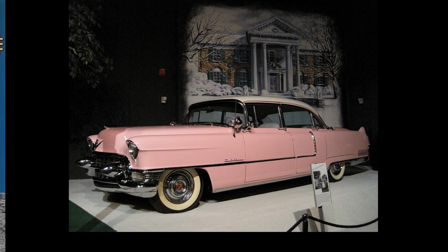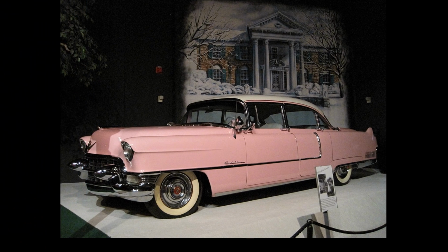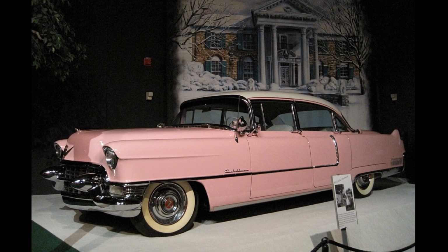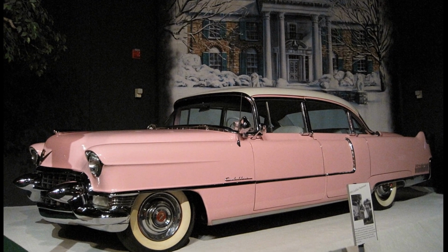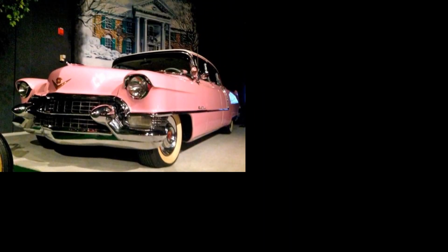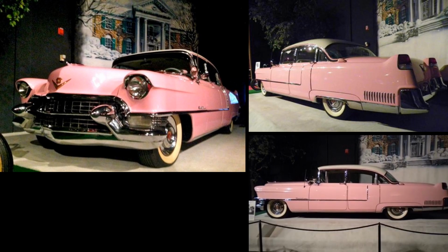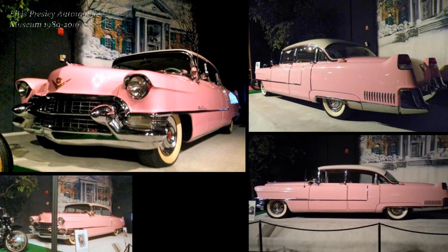In 1989 the Elvis Presley Automobile Museum opened at Graceland. It featured over 20 vehicles once owned by the king of rock and roll. The 1955 Cadillac, which had been kept outside for many years, was now in rough shape. For the opening of the museum, Classic Car Company of Memphis had completed a frame-off restoration of the 1955 Cadillac. The car now looked pretty good.